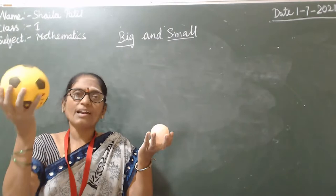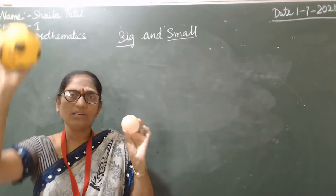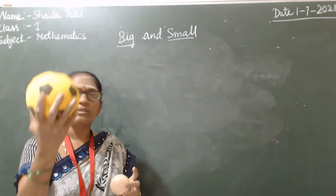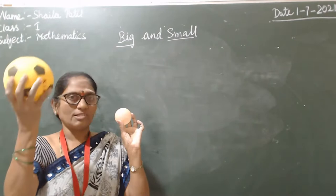That means the yellow ball is big and the pink ball is small, isn't it? Big, small. This one is big and this one is small. The ball in my right hand is big and the ball in my left hand is small. Understood? Big ball, small ball. What are these? Balls. So the big ball is yellow in color.